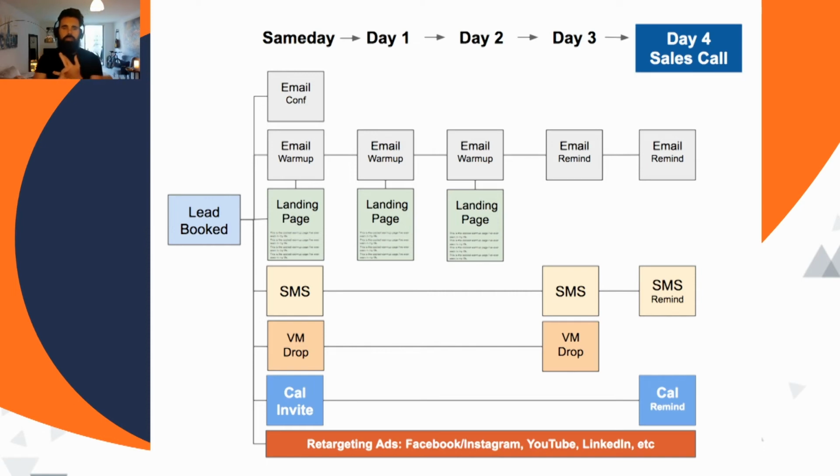That's going to lead to that same landing page. Remember, if they book a call on your website, that's going to redirect to a landing page that has a warm-up video. Maybe they can take a quiz on there. Now, let's say they book from a cold call or from a LinkedIn message or something like that. Either way, we're going to send that warm-up page in the first email.